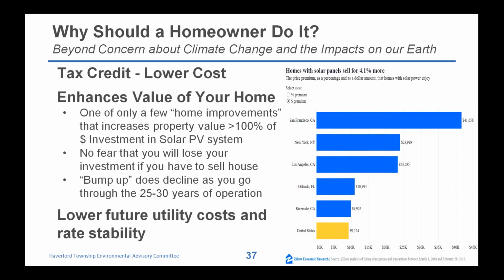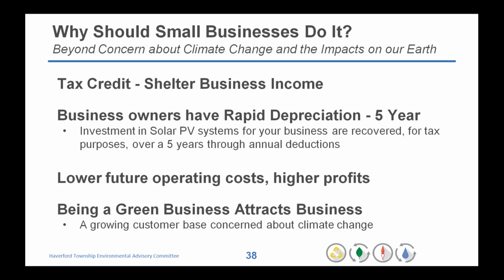Let's talk about it from a business perspective. Again, there are tax credits for businesses to shelter some of that income, and there's depreciation over 5 years for the cost. You not only lower your future operating costs, but you get a bit of price certainty on them, so you can be more comfortable about the cost of your operations. And then of course, there's being a green business and using that as part of your marketing to attract a customer base that is more aware and concerned about environmental impact. It's a win-win-win for businesses as well, so it's still a compelling reason to do it.